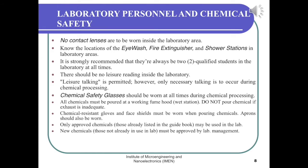Laboratory personnel and chemical safety. No contact lenses are to be worn inside the clean room or inside the lab. And you have to know the location of the eye wash, fire extinguisher, and shower station in the laboratory. It is strongly recommended that there are always two qualified students in the laboratory at all times.